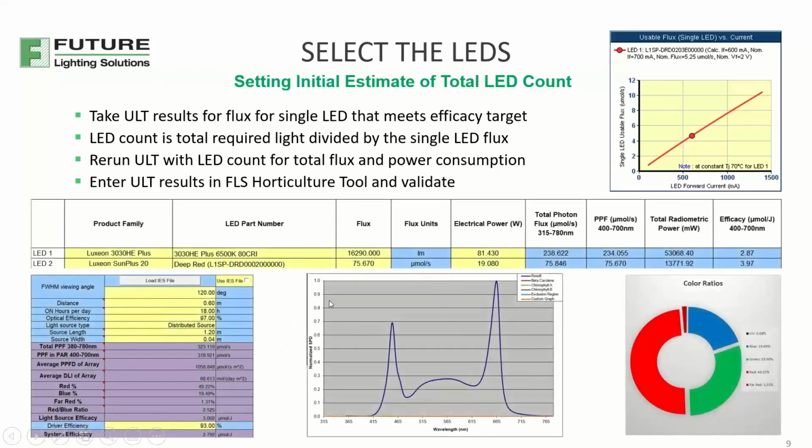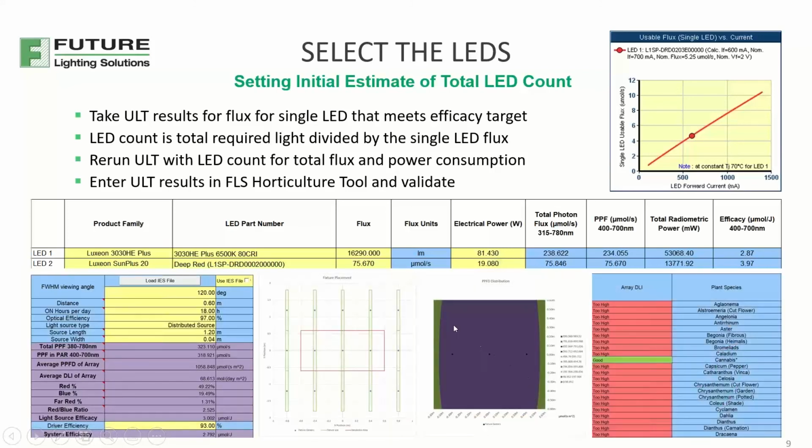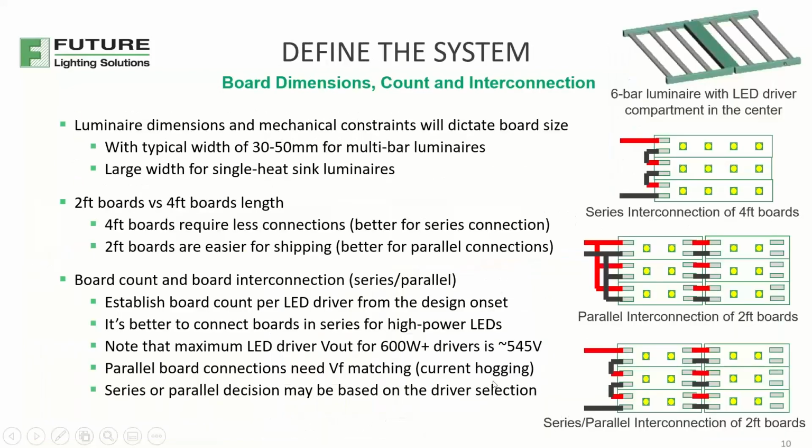Okay, then we use the ULT result and enter the data into our Excel tool. The Excel tool will help you generate the spectrum. You may verify whether this spectrum is meeting the target spectrum, and this tool will also help calculate the PPFD, and it shows you the DLI result here. If everything is okay, then we go to the next step, define the system.